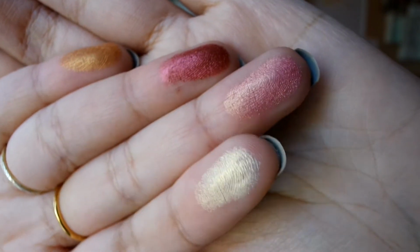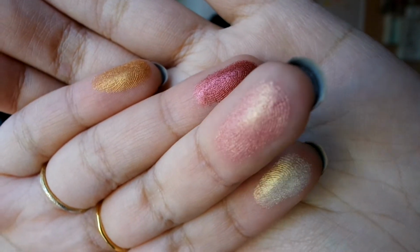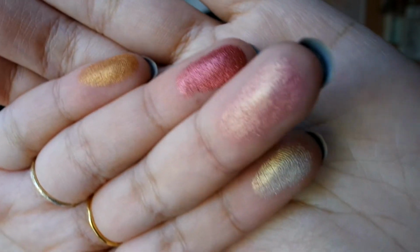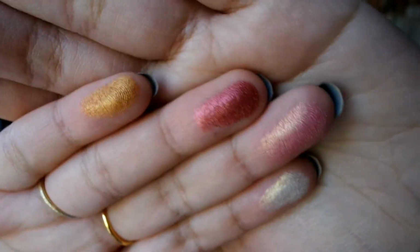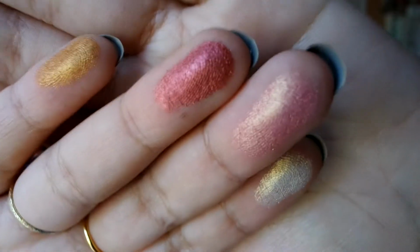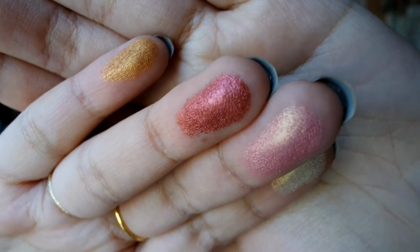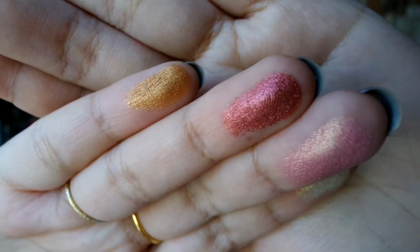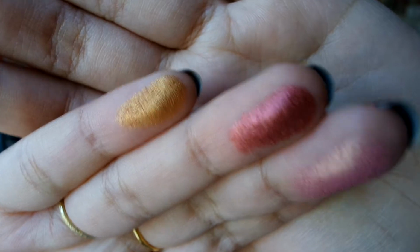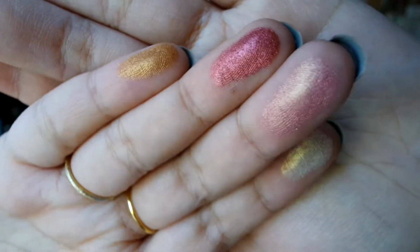It's quite an interesting color. Followed by Scene, which is a very, very pretty peachy pink, almost duochrome color. You kind of get that gold pink shift. And then followed by Supersonic, which is one of the shades that I was most excited about. It's this beautiful red metallic shade. And then you have Sinful right there, which is much more of a very yellow gold shade.